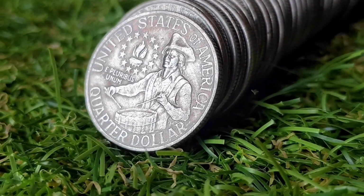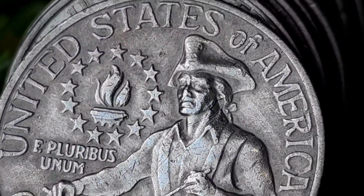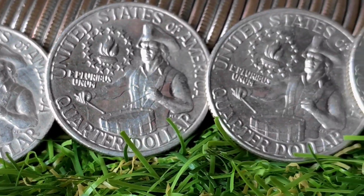Garage sales, estate sales, and flea markets. Some sellers don't know the true value of their coins. Bank rolls and coin roll hunting: ask for quarter rolls from your bank. You never know what you'll find.